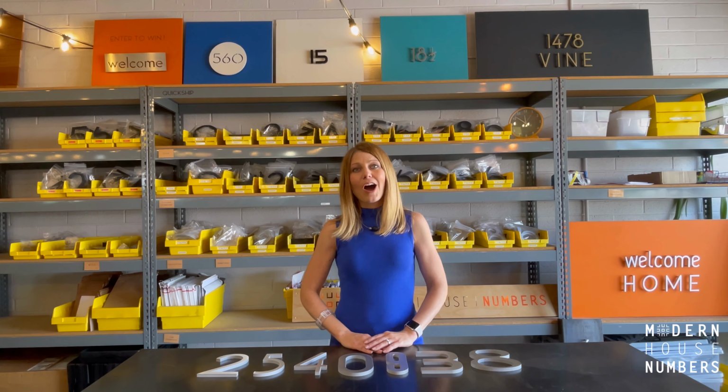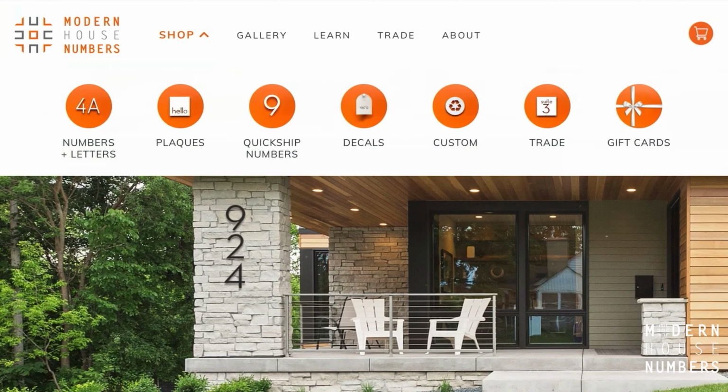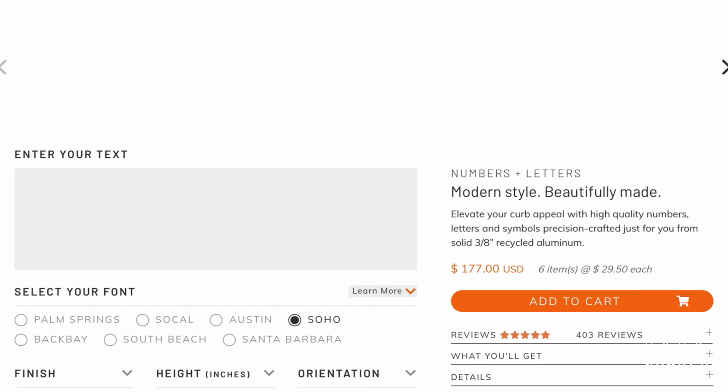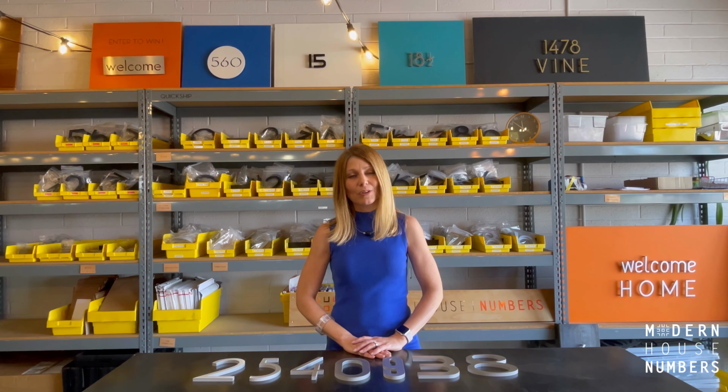Now that you know all about our fonts, I highly recommend you visit our website at modernhousenumbers.com to preview your combination of letters and numbers in each of our font styles. I can't recommend this enough. It's fun and really gives you a feel for how it will look.